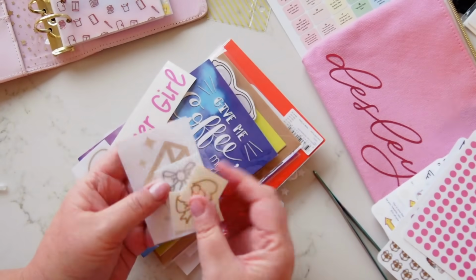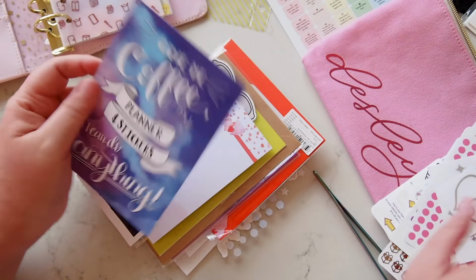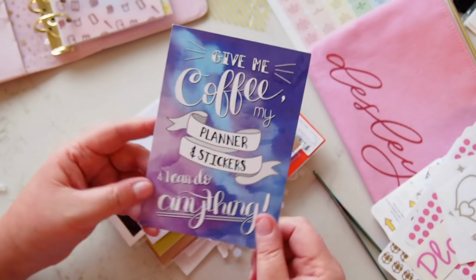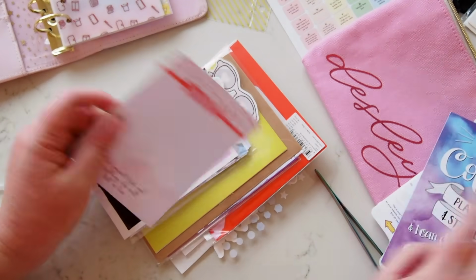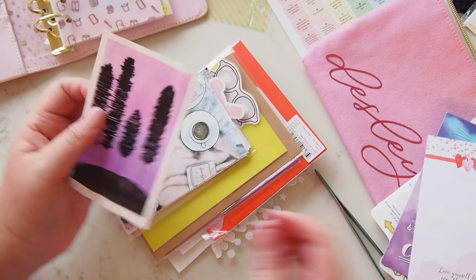And then I have some other bits and pieces in here. So I have some vinyl die cuts from, I think, Melly Max. This is also from Melly Max. Give me coffee, my planner and stickers, and I can do anything. Colours don't really match this planner, so I'm not going to use that. That's a free printable from Coco Daisy.